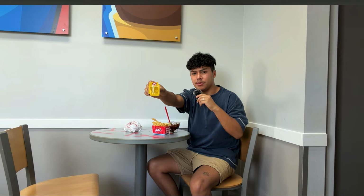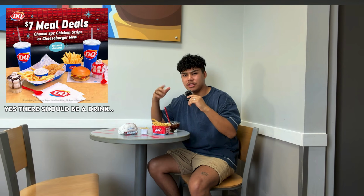And we got a side of honey mustard, because honey mustard is like one of the best dipping sauces in my opinion. And I think we're supposed to get a drink with our meal, but I never got a cup or anything, so I'll fact check that for you guys so that you guys know if there is a drink included. But that's okay, I really don't need a drink after downing this sundae.